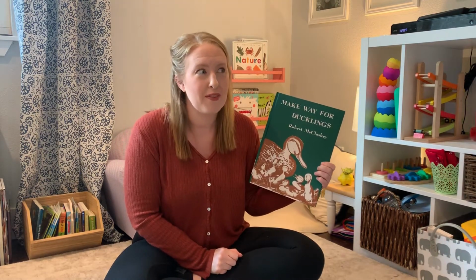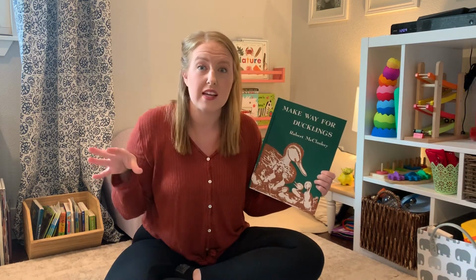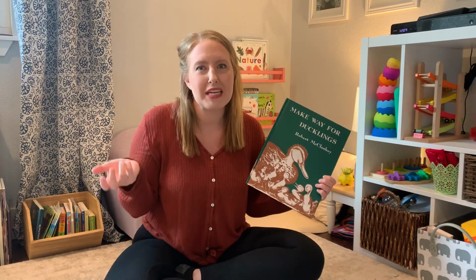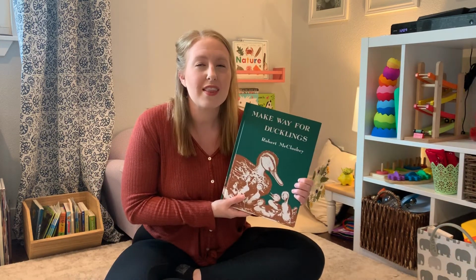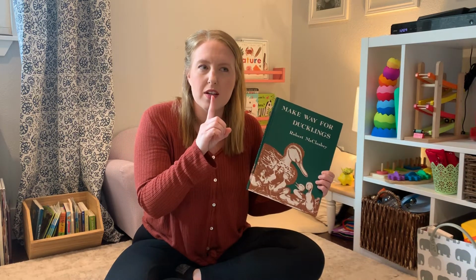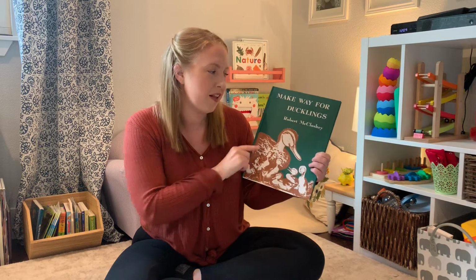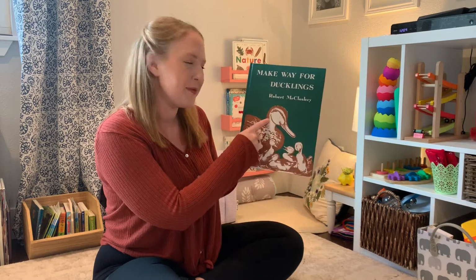And this book is really fun because we get to see a whole town and a whole scene with every page. And so when you're looking at the book, try to imagine, does this look like a place you know? Have you been to a place that looks like this? And also notice that the illustrations, the drawings, are only one color. So even if you just have a pencil, you can still create art just like Robert McCloskey did in Make Way for Ducklings.